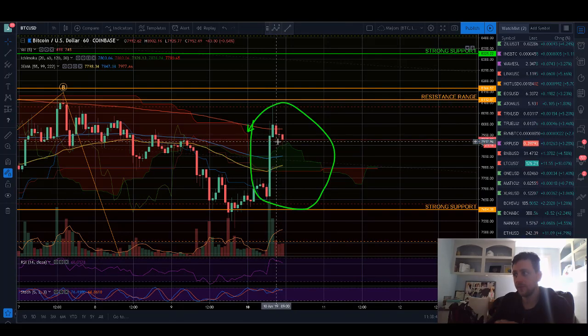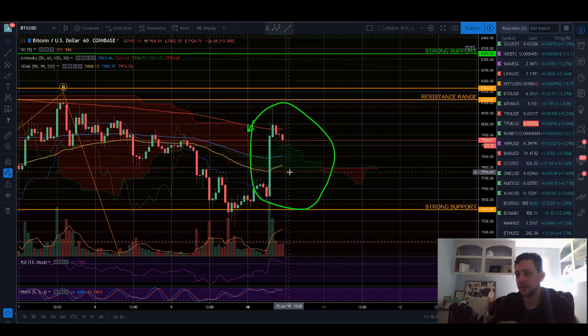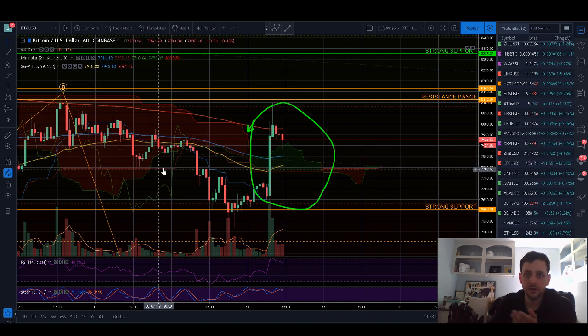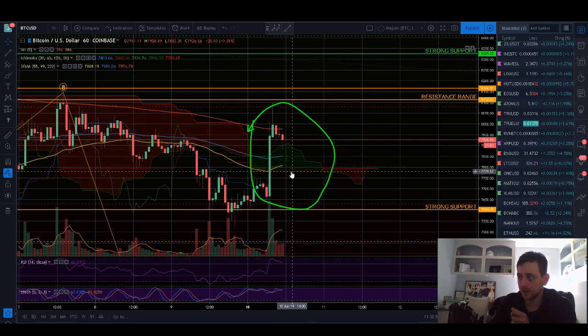And this is going to be key. If we break into the cloud, these EMAs might not hold. We'll probably drop to the bottom and then test the bottom of the cloud. Usually when you enter into the cloud, you proceed all the way to the other side and test the other side, either break through or get support. So if we do enter the cloud here, I do expect to dip down to the bottom of the cloud at 77.80 about. And I think we're going to bounce.